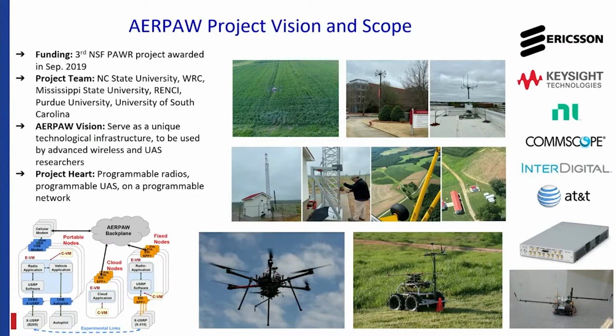I'm very happy to report that as of last month, we have opened the platform with our initial features. We are supporting external experiments by our users. We have been working closely with many companies. You can see several of those companies on the right. We received on the order of $4 million of in-kind contributions and donations from these companies, and we deployed them or are about to deploy them in our platform.